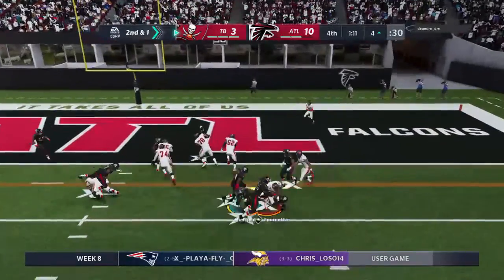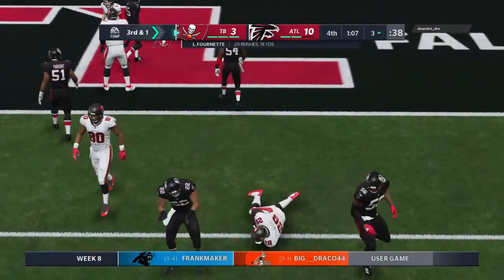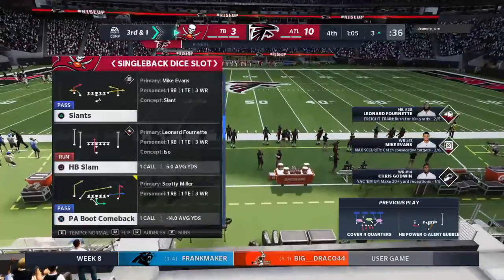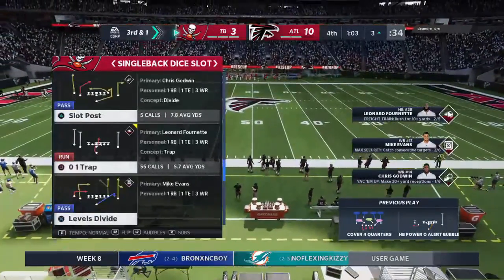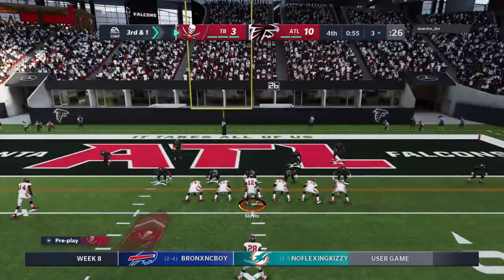A handoff to Fournette. And he's stopped after a gain of 1. Not enough. Still a yard to go on 3rd down. Remember, as they try to run the ball down here, Charles, this is the number 2 rush defense in the league. So do you accept the challenge up front?